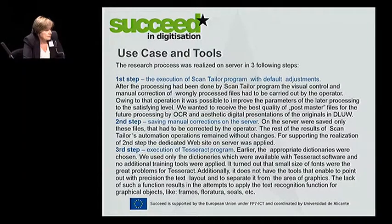First one, the execution of the Scan Tailor program with the font adjustments. After the processing had been done by the Scan Tailor program, visual control and manual correction of wrongly processed files had to be carried out by the operator. It turned out that Scan Tailor cannot precisely read and find the text area. Owing to that operation, it was possible to improve the parameters of the later processing to a satisfying level, because we wanted to receive the best quality of post-master files for the future processing by the OCR program.